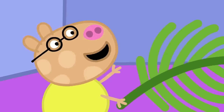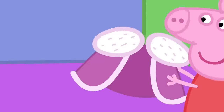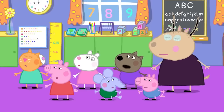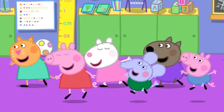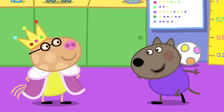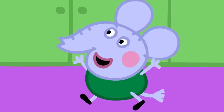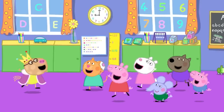But I am getting very full. Can I be the king for a while if you're full, King Peppa? Good idea. Here you go, King Pedro. Now, Pedro Pony is the king of the playgroup. I say everyone has to hop. Why, Your Highness? Because hopping is fun. King Pedro is right. Hopping is fun. Very good hopping, Danny. Thank you, King Pedro. King Pedro, you said everyone should hop. That means you should too. Oh, that's right. Hop, hop, hop.